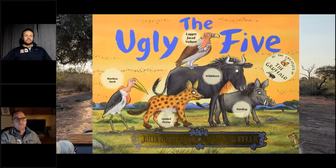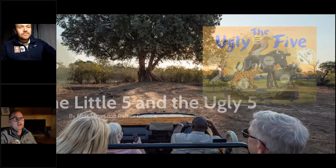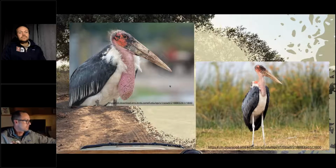Yoo-hoo, join the mob. So the Marabou Stork is one of those crazy looking creatures. It has this dingly dangly, as the book says, little gular flap or pouch in front here, which helps them with thermoregulation, and they can expand and contract it, and it has lots of blood vessels.